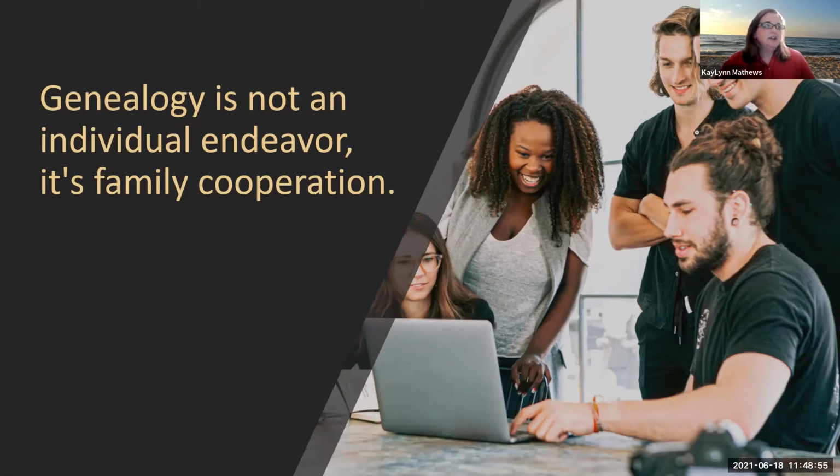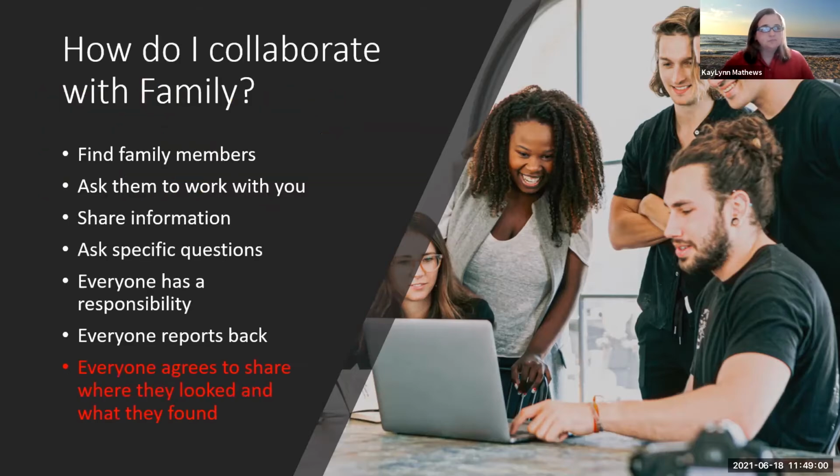And so it's easier if you are working with your family and cooperating with them. So how do you do that? First thing is you need to find family members that are working on your family tree. Now it's easy to look at your brothers, sisters, aunts, uncles, cousins that you may associate with every day. But what about those third, fourth cousins? The seventh cousins 3 times removed. The further you go back, there are many, many more people working on your same ancestors.